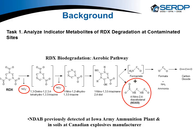Then as we move forward through these proposed intermediates, one of the things that we come up with is a compound called NDAB, 4-nitro-2,4-diazobutanol. This is a compound that probably in the environment occurs only from degradation of RDX, so it's a nice indicator metabolite. As we move further along, we see things like formate and ammonia, which can be important but have multiple sources in the environment.